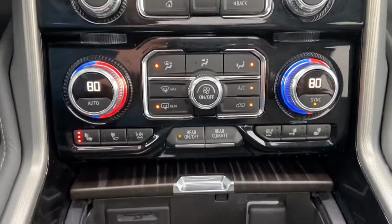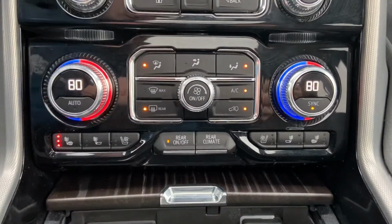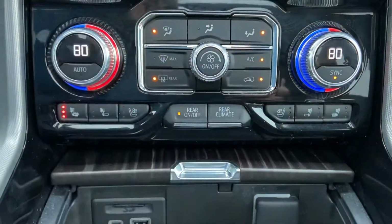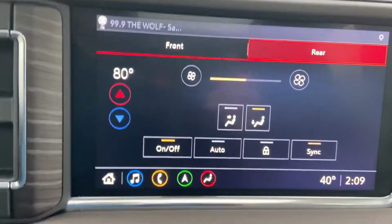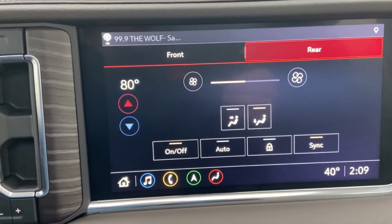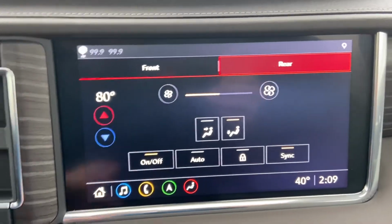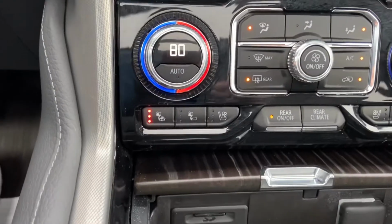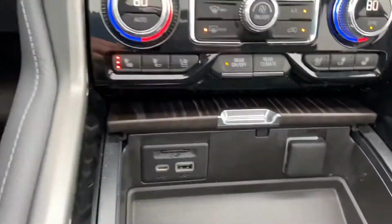You do have your quad zone climate control in this truck. Driver, passenger, and then second and third row controls. Go ahead and hit rear climate. And you can either lock them out so the controls in the back do not work, you can just control it from the front. You can also sync all zones together like it is now. You do have two-stage heating and ventilated front seats in this vehicle.